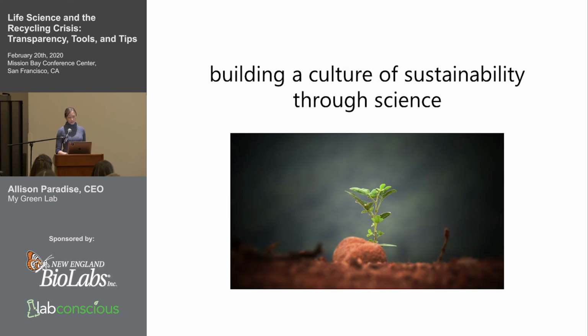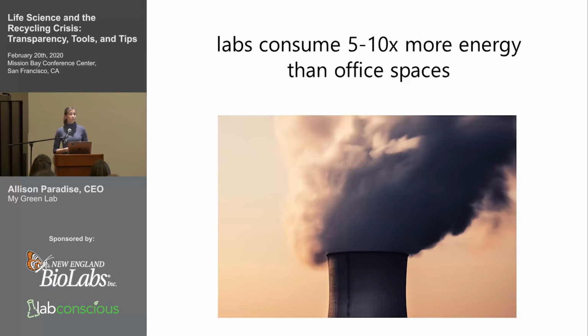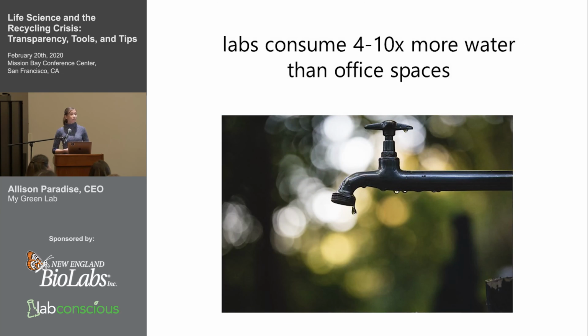So laboratories are thought to discard about 12 billion pounds of plastic every year. That's a lot of plastic, a lot, and that's worldwide. If you think of an area 23 times the size of Manhattan, which is also roughly about 23 times the size of San Francisco, ankle deep in plastic, that's what we get rid of every year into landfill. That is a lot. That's why we're here today. That's just the plastic. If you look at energy consumption, laboratory spaces consume 5 to 10 times more energy than office spaces and 4 to 10 times more water.